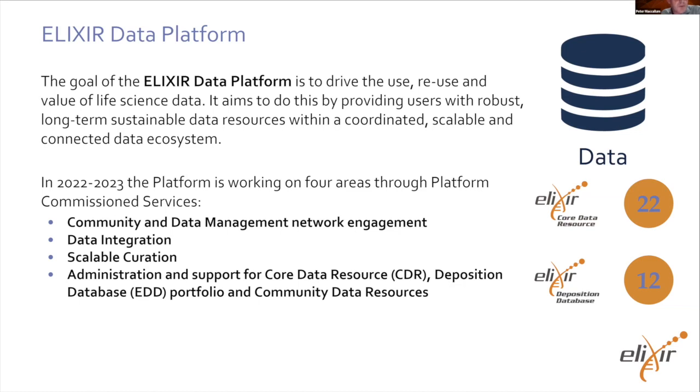But in 2022 to 2023, we're working on a number of other activities within the platform. Community and data management network engagement, looking at the data management network from the ELIXIR Converge project. We're looking at data integration, scalable curation tools, and the administration and support for the core data resources, the deposition databases, and community data resources outside that set.